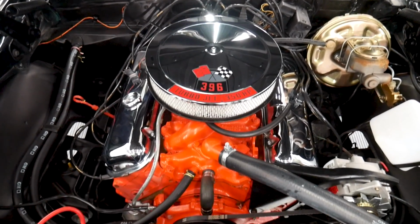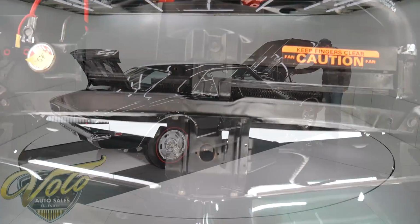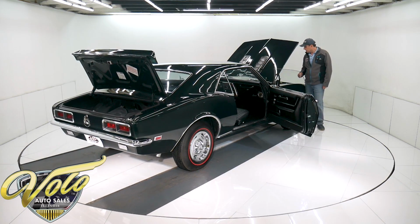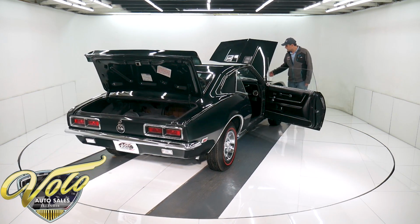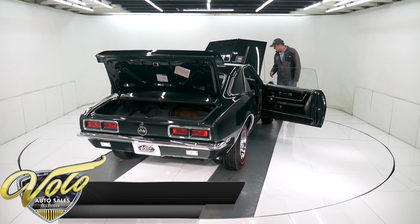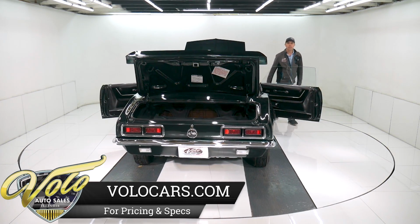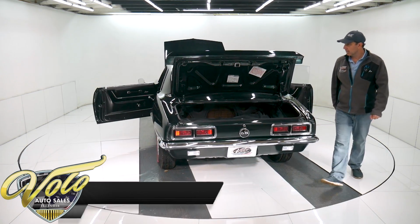Stock manifolds, stock carburetor, reproduction valve covers and air cleaner, a new fuel pump, new alternator, GM reproduction hoses and clamps. The fan shroud looks right. Delco battery topper, cadmium plated brake booster, the master, all that looks pretty new.